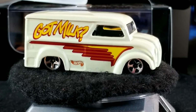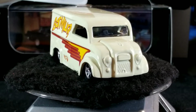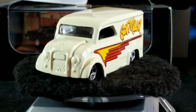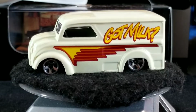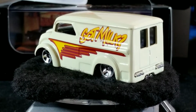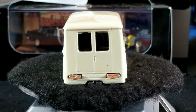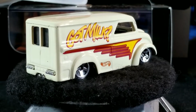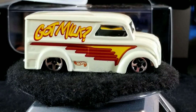And at first I thought that was just like a dye job or something like that. I didn't have this one for a long time because I thought it was just a dye job or a custom or something. But this was exclusive, I believe, to a 40 pack. I don't remember a whole lot about it, but this was definitely a multi-car pack, and this was an exclusive. So this is a fairly cheap one I found on eBay, and happy to have that one.